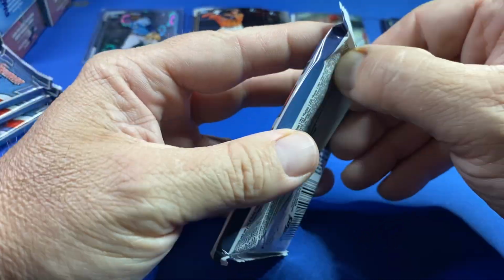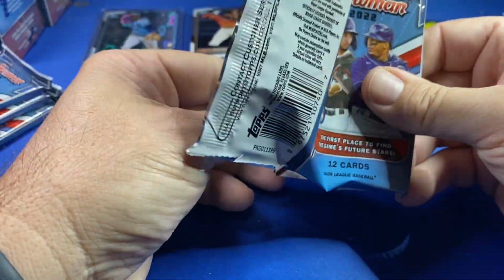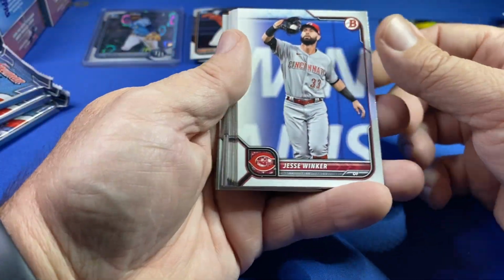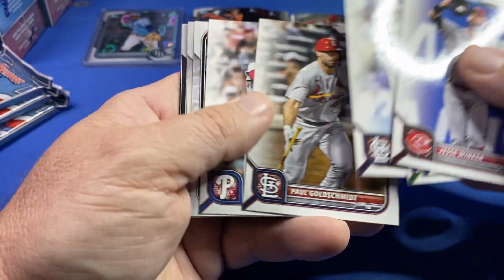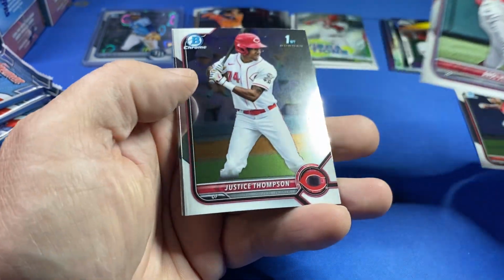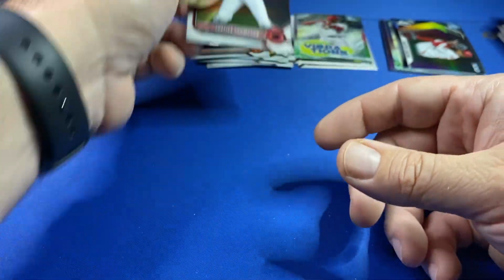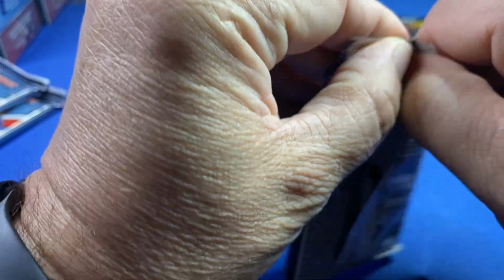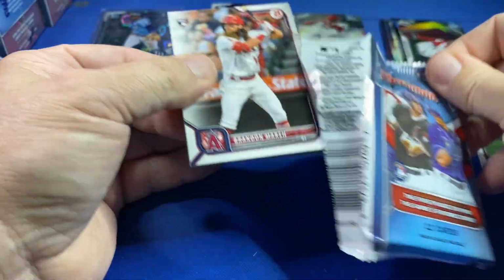On the live tonight, we did five and got no paper, no chrome. Theory of Dunas. Montgomery, paper. Justice Thompson, lots of reds. And there's a Max Muncy. He's been hitting, from what I understand.